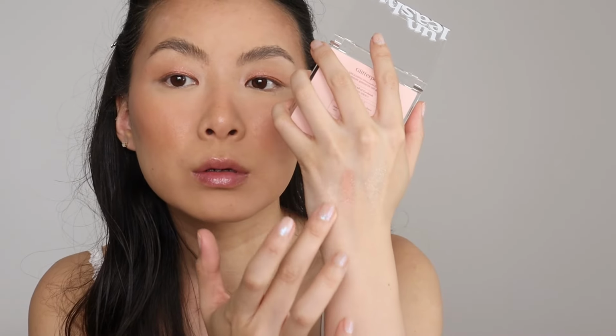I do want to put something over that. Maybe this one. This one's more of a cream. Ooh, this one feels so nice on the skin. That one I would say is a bit warmer than the first glitter. I'm going to put that right over. Ooh, and it gives the prettiest twinkle.